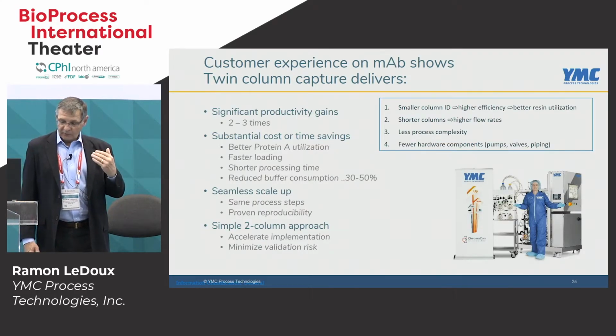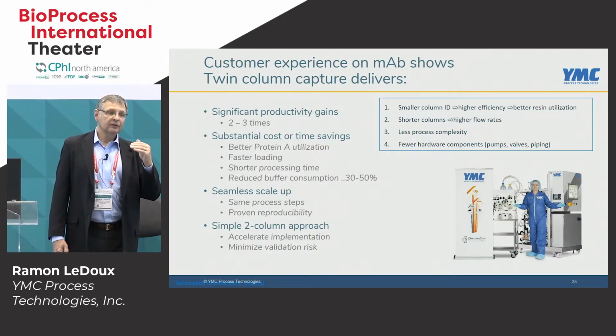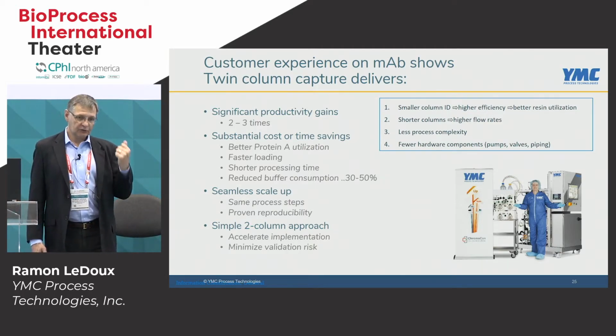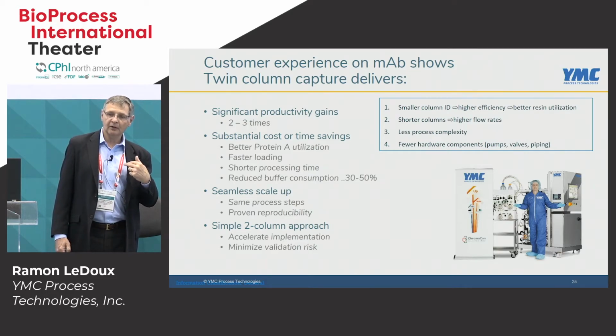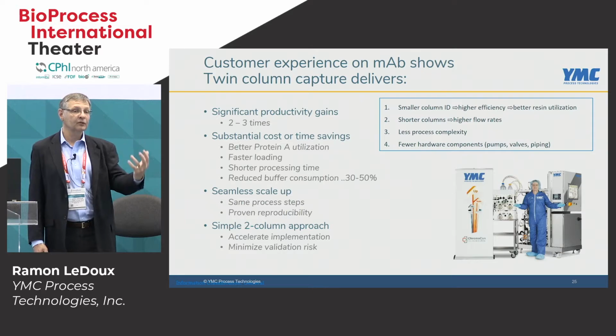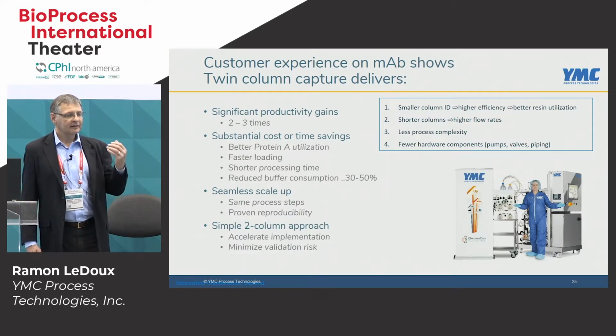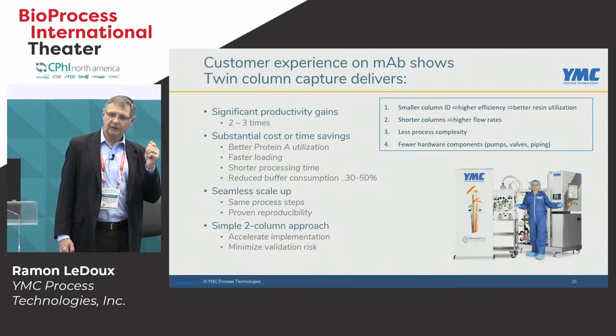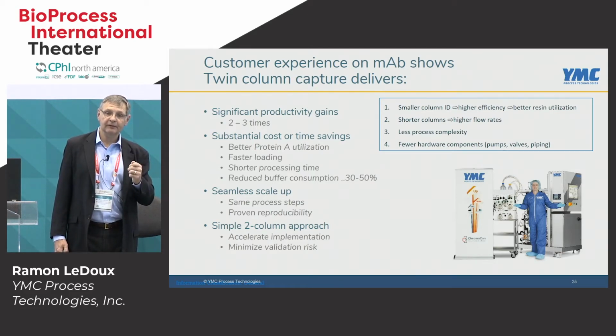So it's also important to note that there's a lot of different multi-column schemes that are available. There's a 2-column design, which is our license. There's a 3-column design. You can do a 4-column. You can do as many as 8-column designs. I think the one thing that is agreed upon is that anything more than batch gives you significant savings.